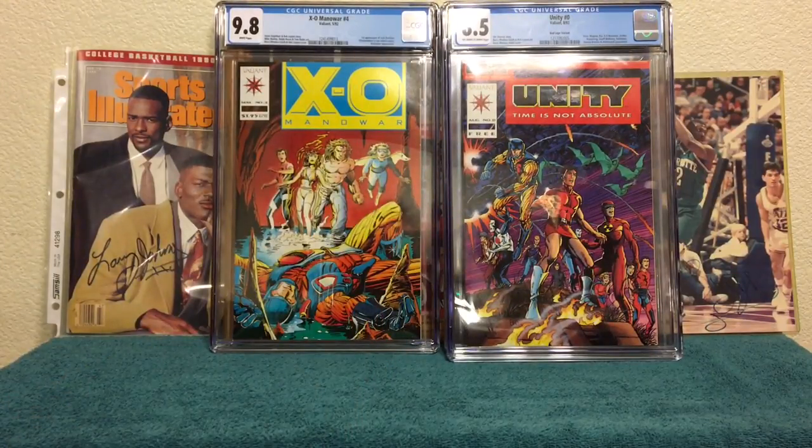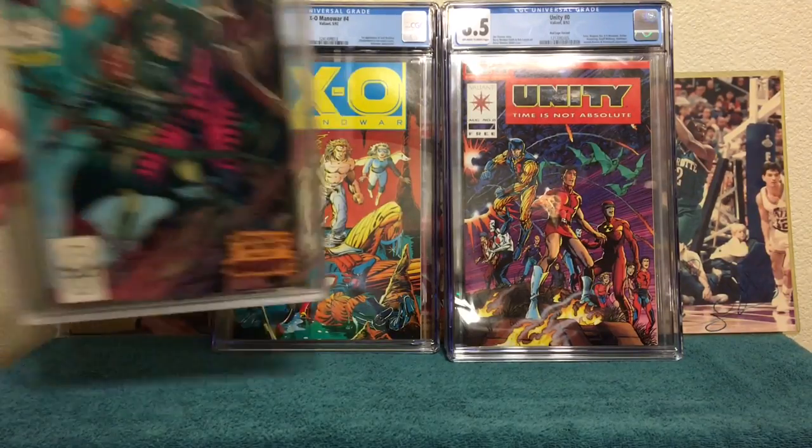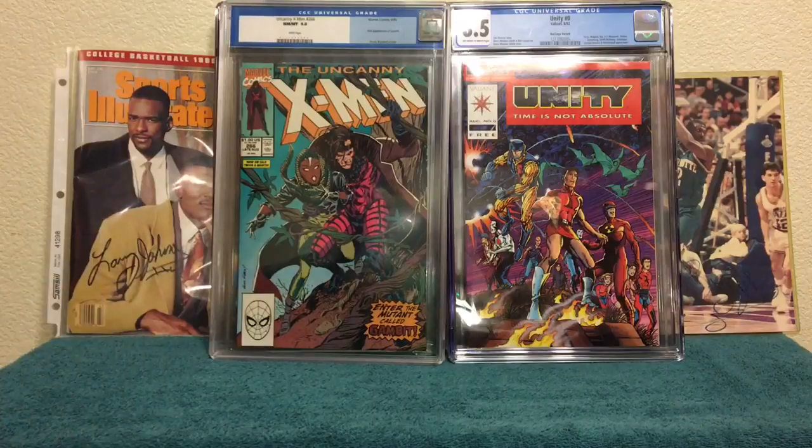Unity number 0, the Red Label. That's a pretty tough book to find. The blue label is the one that I think they gave away for free, but the red labels are really tough to get. The blue label is the common one. X-Men 266, first appearance of Gambit.